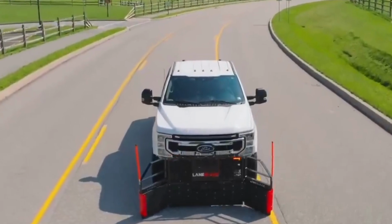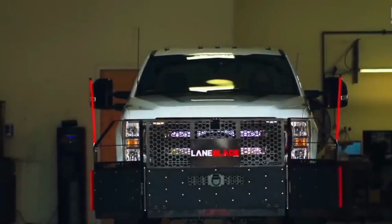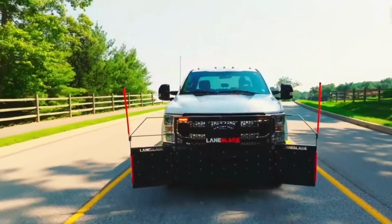scattering. The Lane Blade also features a 170-degree camera for real-time monitoring and video recording. Constructed from solid steel with rust protection and a rubber pad on the blade, it's designed for efficient road maintenance.